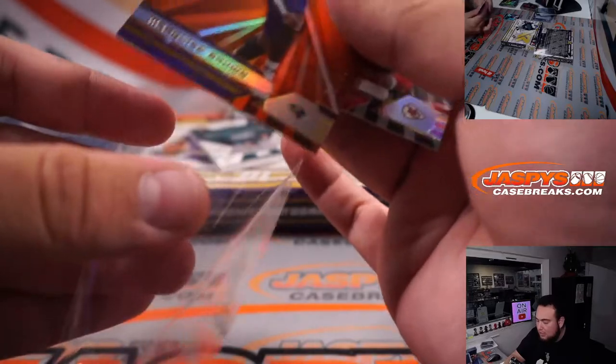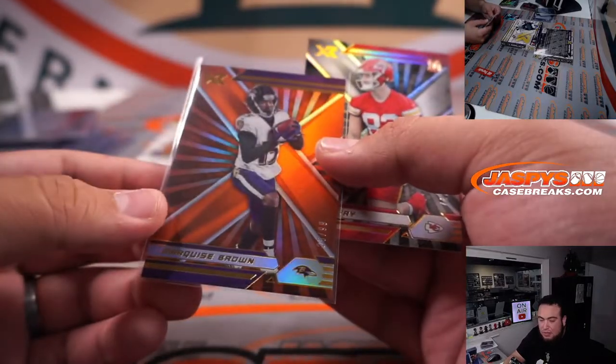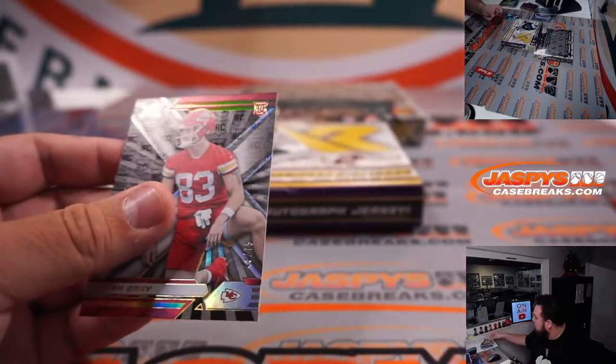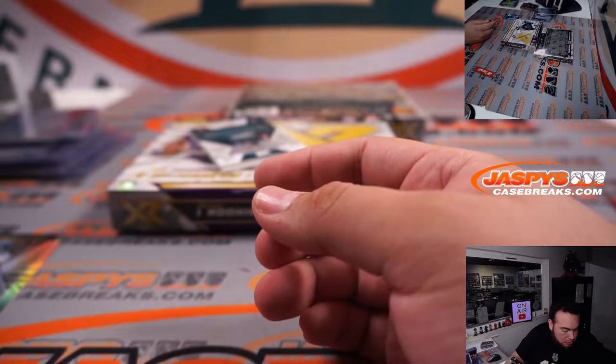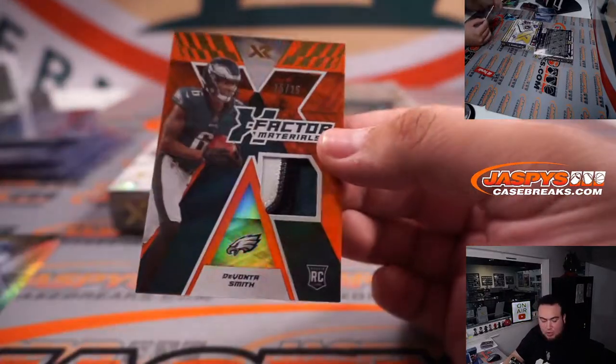Marquise Brown to 99. Out of 25. Let's go on to Tyler and Noah Gray, 48, spot 8 going to Preston. Devontae Smith, X-Fractor Materials, 25 out of 25.